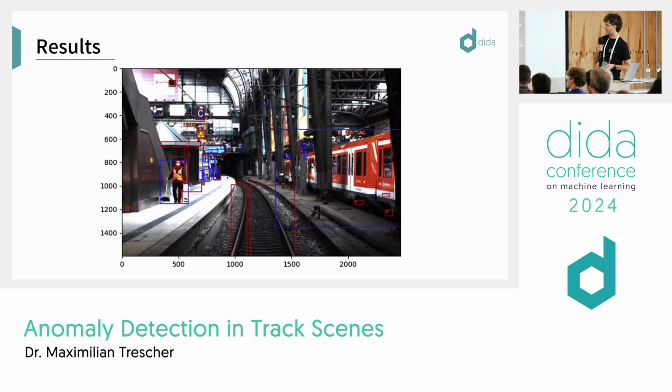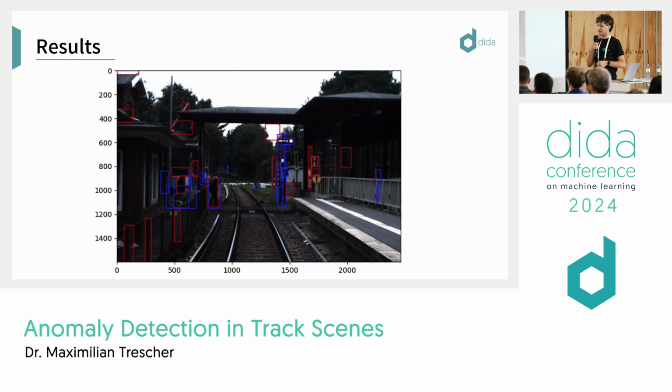And here's another example. Okay, there are things we detected here on the ground that are not so interesting, but actually we captured quite well the person on the platform. We captured the signs that are somehow moving into our image. And I can show more examples. This is the example we had before for the image segmentation, where we detected persons and again some signs.